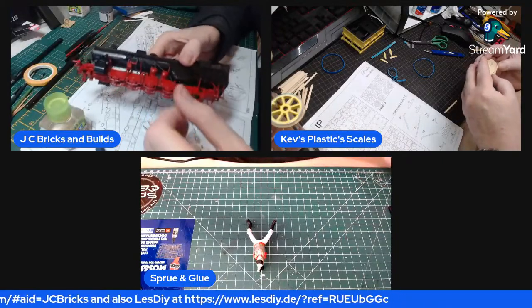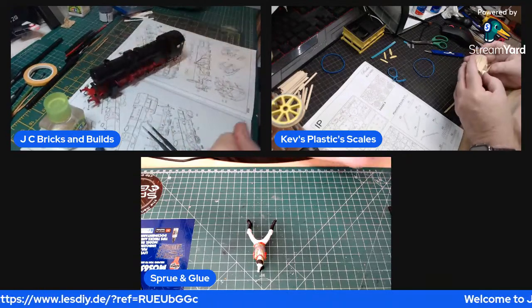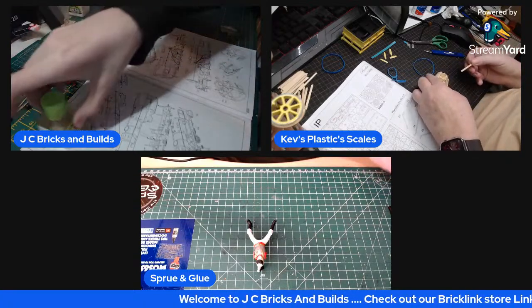There we go. So that's all the wires on the brake lines done on that side. Looking good. Oh dear, that was fiddly.